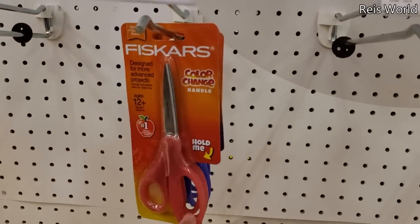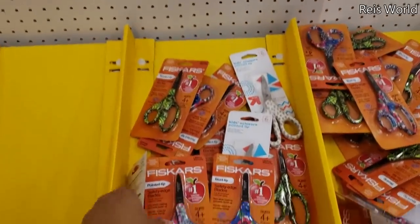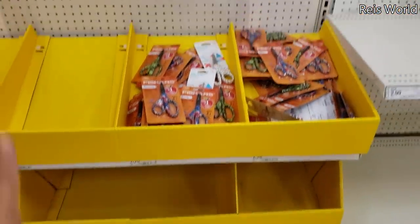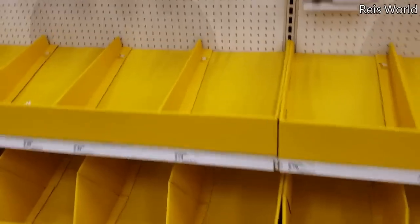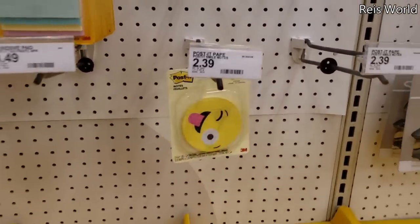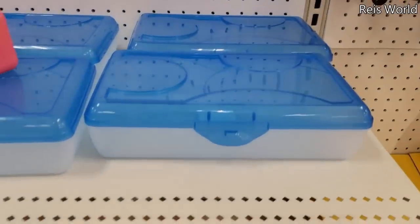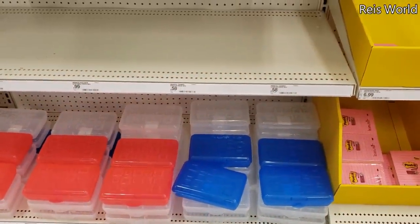Oh, color change handle. Do we really need that? $1.34. Really cute patterns, and that is it for this area, and it's all bare over here. Okay, you can find this one in the Dollar Tree, $2.39 here. Post-its are pretty much $5. Large pencil box is going to be $3.99, and I do have the bright color ones for 99 cents, but I feel like Walmart might be cheaper.